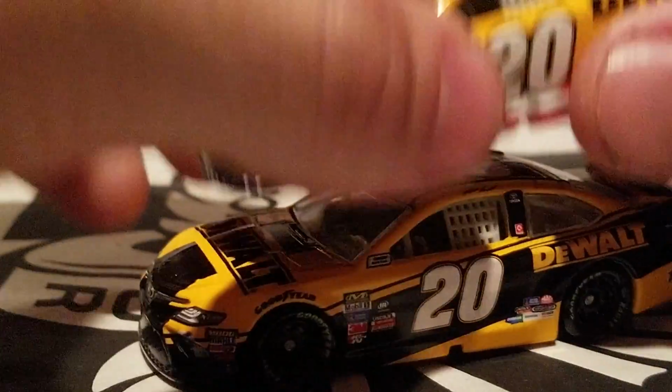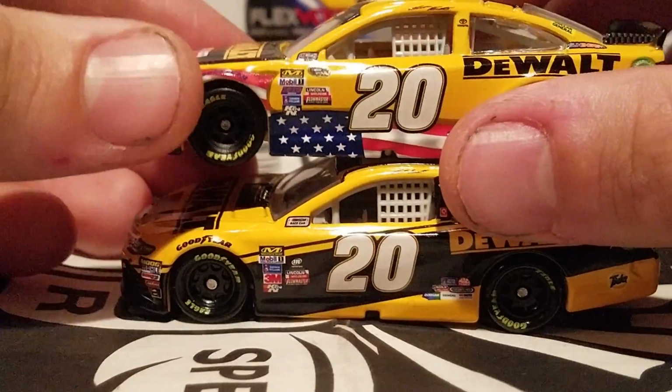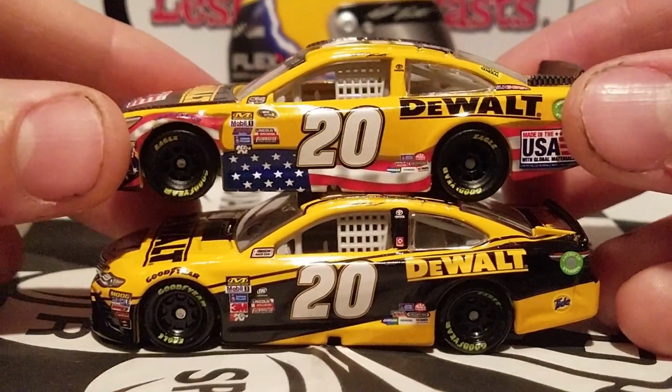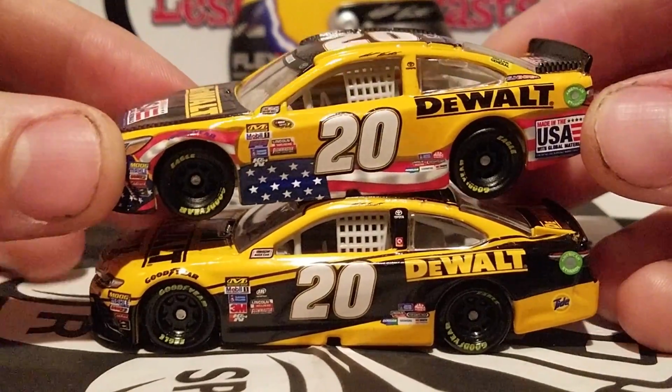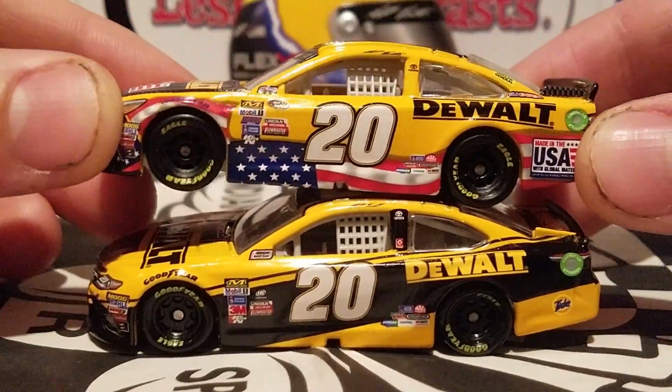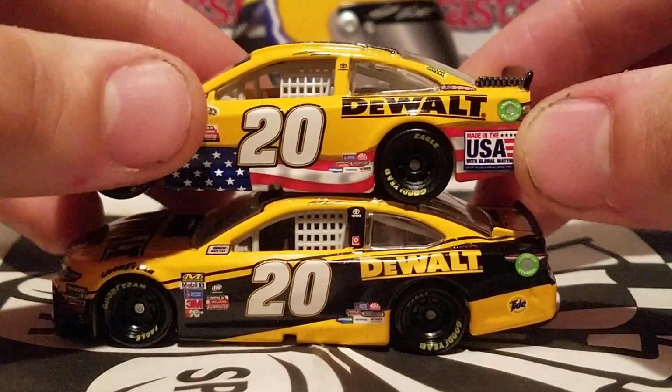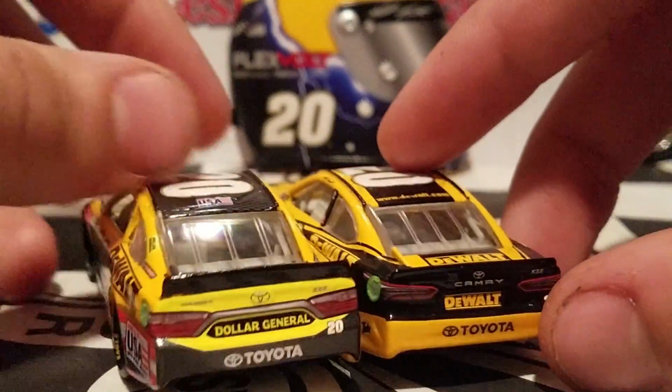They went more on the USA side, which was pretty cool. I know they introduced this paint scheme in late 2015, and then decided to use that as his main paint scheme for DeWalt for next year, which was cool. I mean, it does look a little corny with the black and yellow mixed in with the American colors. I do like the American flag on that. It's pretty cool.